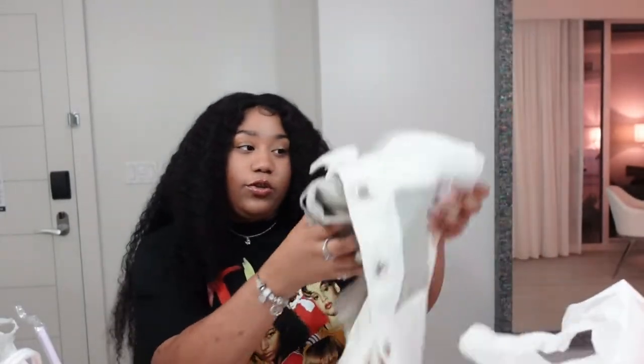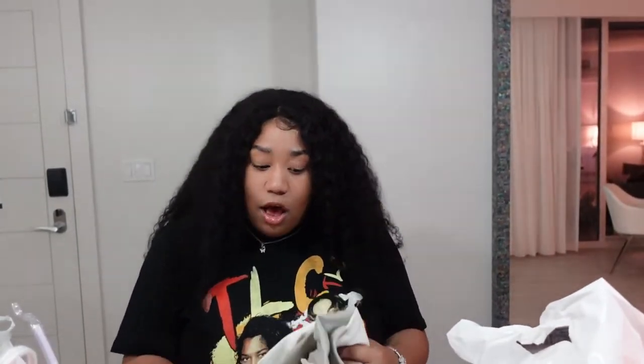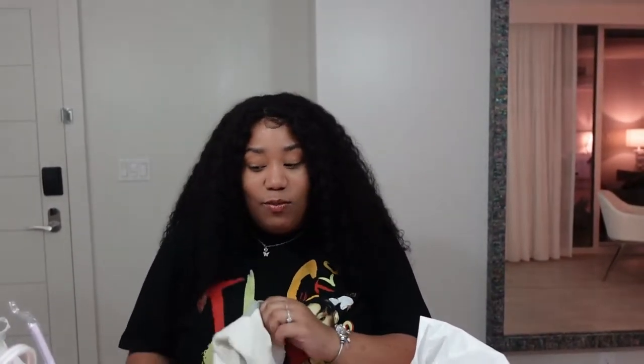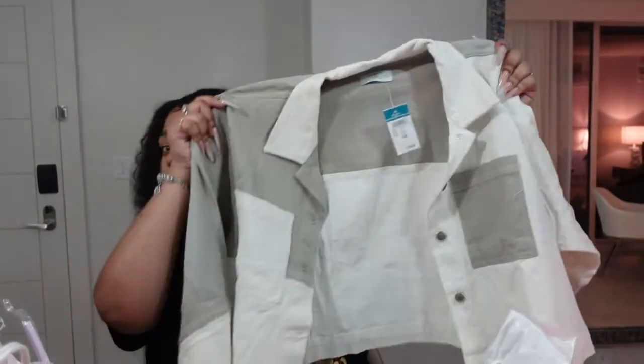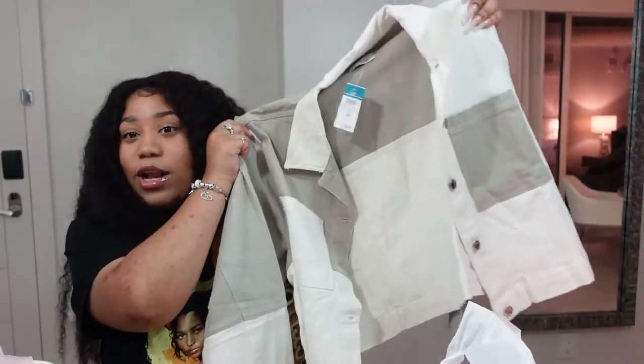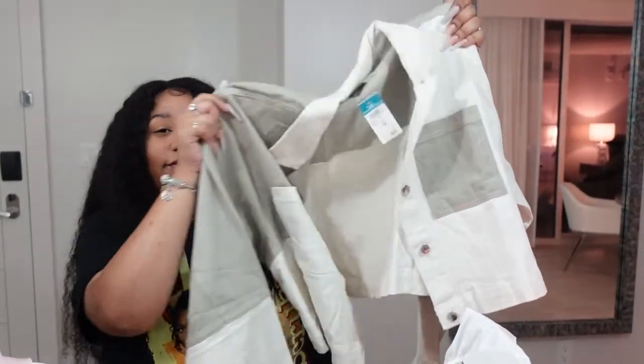Then I got this really cute jacket. And y'all, I'm doing Route 21 now, y'all. And I almost ain't get it because I was like, it's gonna be okay. But then I tried it on and y'all, this is so cute. So if y'all wanna match with me, y'all go get y'all one.